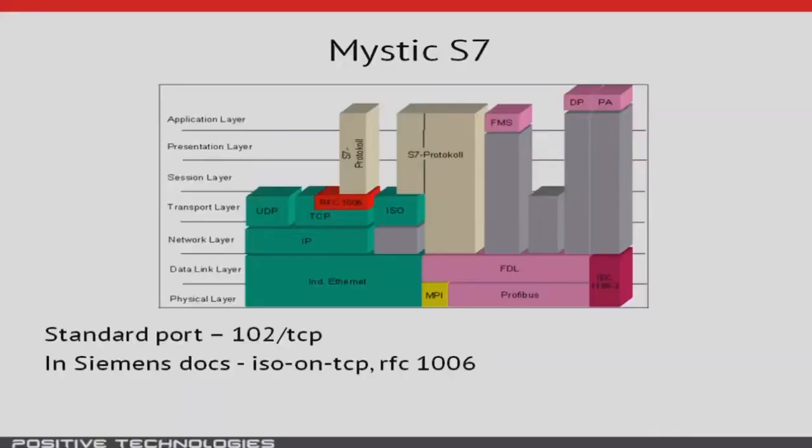Let's discuss the S7 protocol. We call it Mystic S7, and we call it Mystic because it is weird in a way. You know, I've spent so much time reading Siemens docs, and I can tell you that the stuff you see on TCP port 102 actually tells you it's ISO on TCP and even refers to RFC 1006. But this is a picture I found somewhere on a Siemens forum that actually tells you where RFC 1006 sits. It essentially sits in the transport layer, which means that the S7 protocol actually works above it. It's a nice picture.